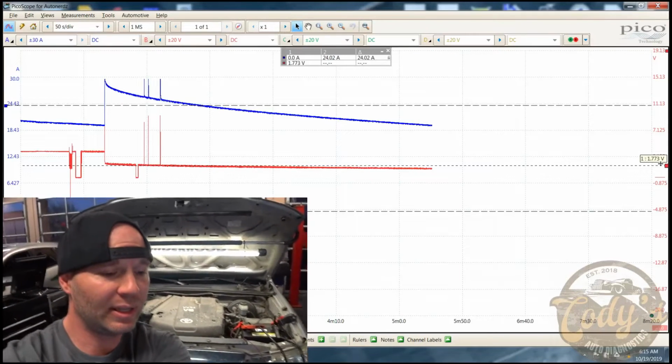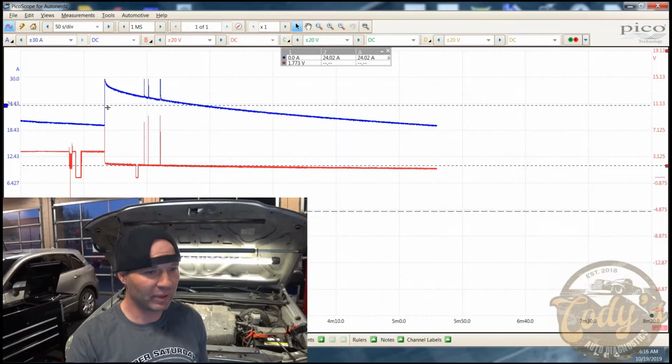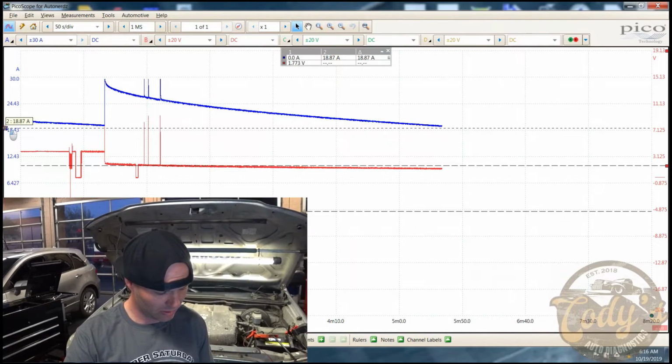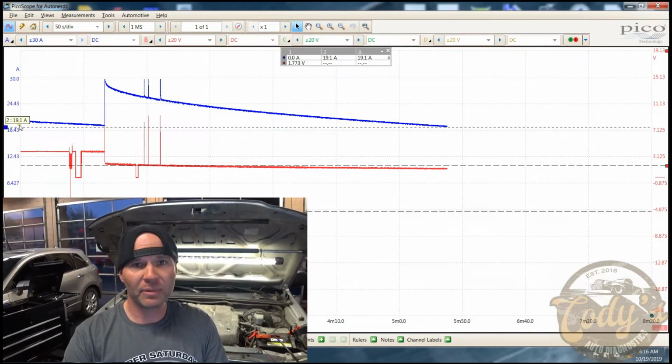Alright, so as you can see, the amperage is slightly starting to come down, but that's still a huge amperage draw. It's coming from the alternator. Okay, so that alternator, right off the bat, that alternator is bad. That's pretty much a direct short. I mean, that thing is pulling some juice.